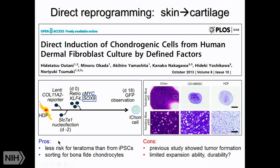The pros of this approach is that there's less risk of teratoma formation, and you can also sort these cells for markers of chondrocytes and purify them. The cons is that, unfortunately, many of these cells formed chondromas, which are actually worse than teratomas. They're very nasty tumors. And then the other problem is that depending on the cell type, you have very, very limited expansion after you've directed them using these transcription factors. And so generating enough cells could be a problem with this type of method.